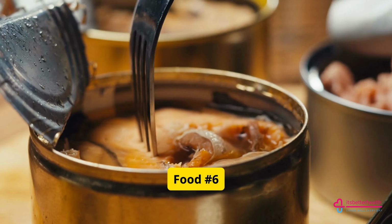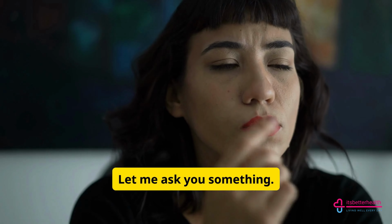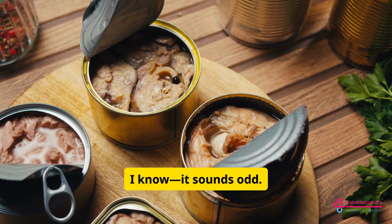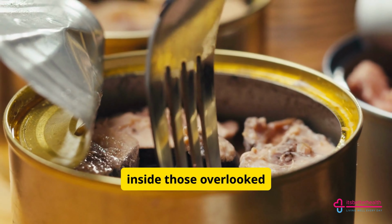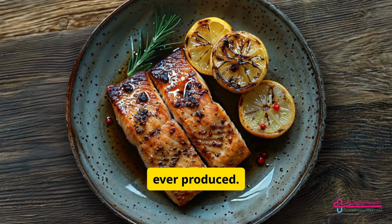Food number 6, bone-in canned salmon, the forgotten superfood that rebuilds your joints from within. Let me ask you something. When was the last time you really thought about the bones in your salmon? I know it sounds odd. Most people don't even realize those soft little bones inside canned salmon are edible. And yet, inside those overlooked pieces hides one of the most collagen-rich, joint-healing foods nature has ever produced.